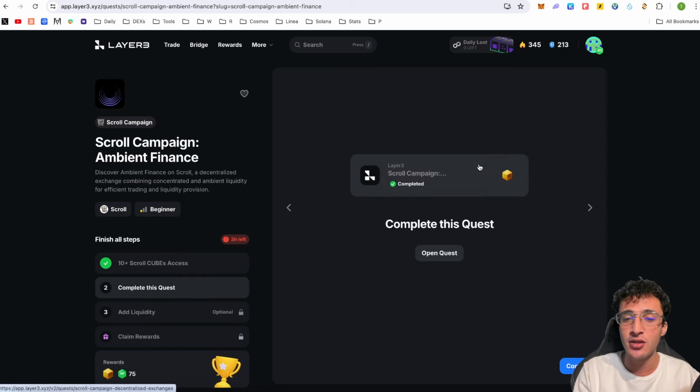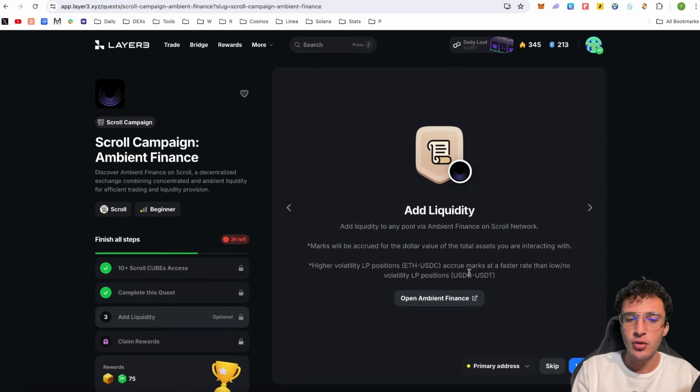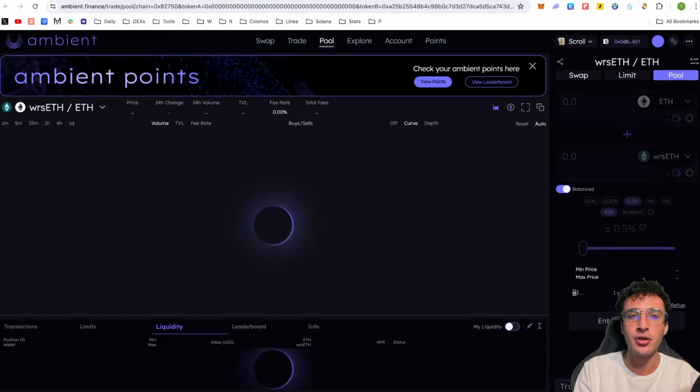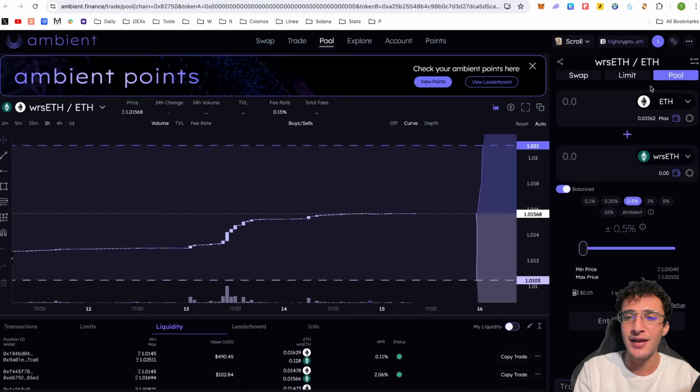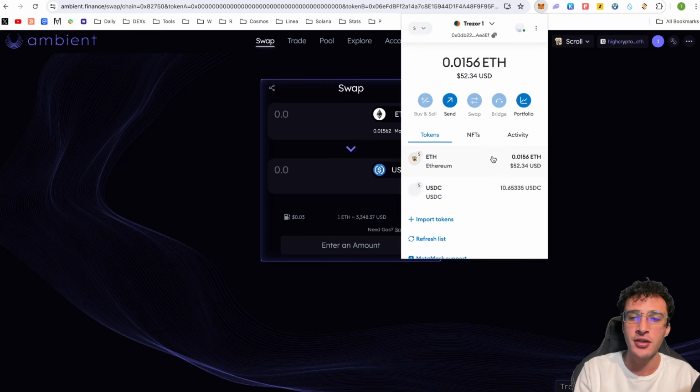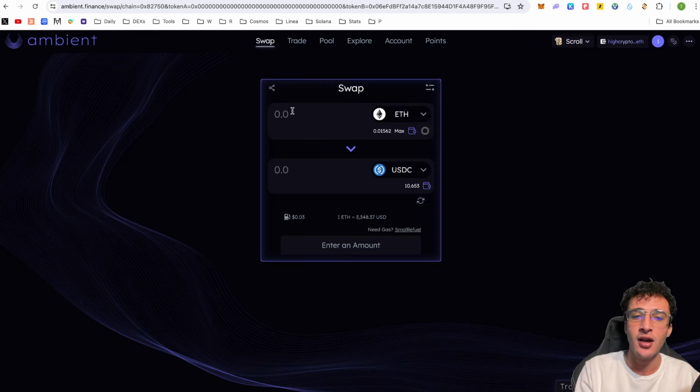I have to complete this Scroll campaign, which I've done. It's an optional quest to provide liquidity. However, I'm going to be doing so because I want to get some Scroll Marks. So if we go over to Ambient Finance, it's asking us to provide liquidity. Now, the first thing we want to do is obviously swap some tokens. Now, we're here on the swapping feature, just like what we got to earlier. If I go up into my MetaMask wallet, like you can see, I've got my assets. So I'm going to swap some Ethereum into USDC once again.